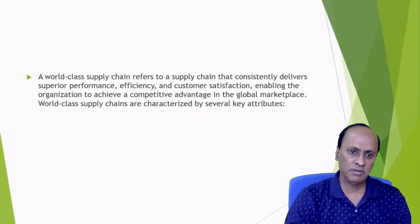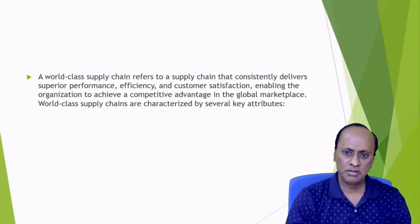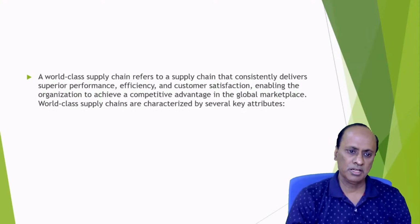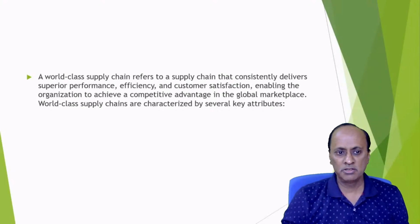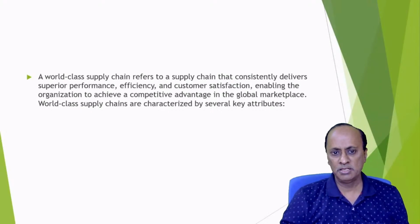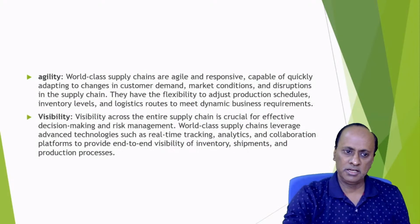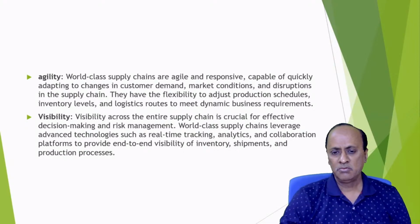A world-class supply chain refers to a supply chain that consistently delivers superior performance, efficiency, and customer satisfaction, enabling the organization to achieve a competitive advantage in the global marketplace. So, a world-class supply chain consistently delivers superior performance, efficiency, and customer satisfaction, so that an organization can get competitive advantage. What are the features of a world-class supply chain?